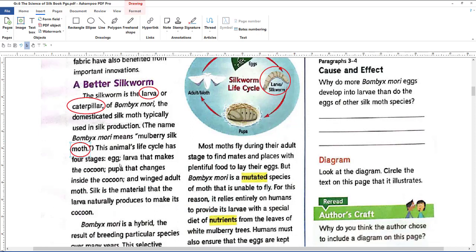This animal's life cycle has 4 stages. Take care. How many stages? 4. What are they? Eggs. Of course, this is the first one. The second is called larva, as we said, the first form, that makes the cocoon. Pupa, this is the third one, that changes inside the cocoon. And the cocoon, by the way, is the cover that covers the pupa, this one. Okay, this is the cocoon, the cover of the pupa.